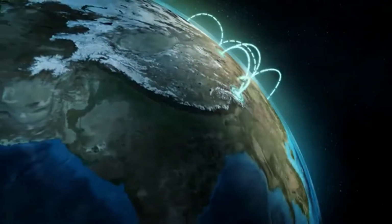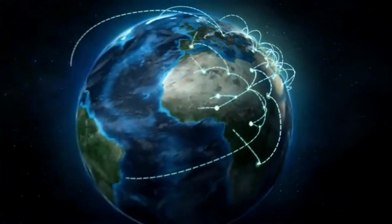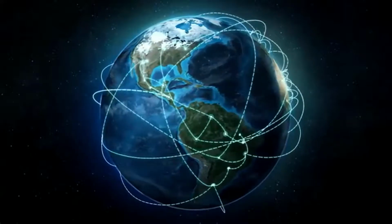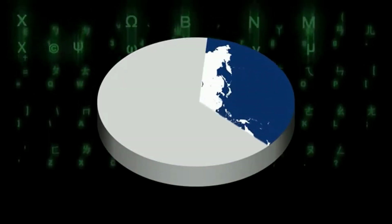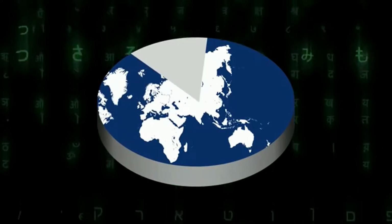Imagine knowing that there is a virtual world that is connecting our real world in every way, but you couldn't directly access it using your own language. What would it be like if you had to type foreign language characters into your browser's address bar to be able to reach any website directly? Until recently, that's what reality has been for most of the world's internet population.